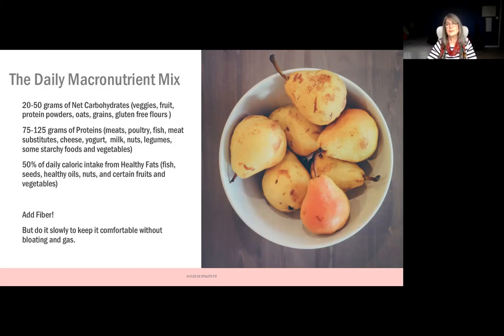I'm not really sure how to feel about that. I don't really like soy. Healthy cheeses, yogurts, meats, nuts, legumes. I said some starchy foods and vegetables.